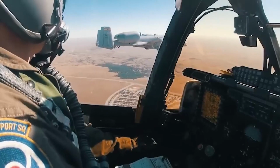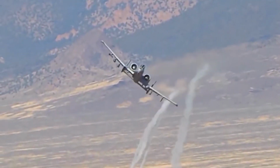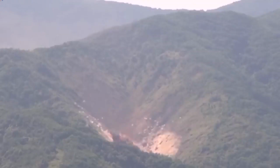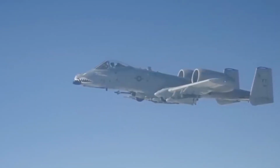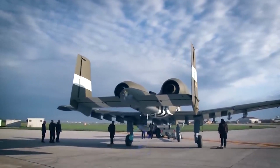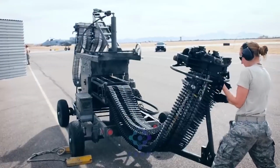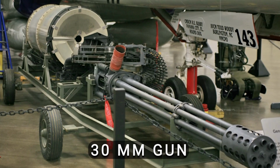This extended service is well-deserved, as no other aircraft in the US inventory matches its capability to provide unparalleled close air support to ground troops. Specifically, the Warthog was designed for close air support, earning its reputation as one of the world's most effective anti-tank aircraft, primarily due to its distinctive GAU-8 Avenger 30mm gun.